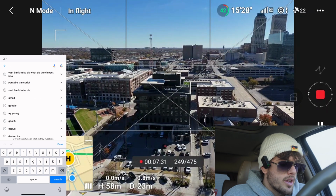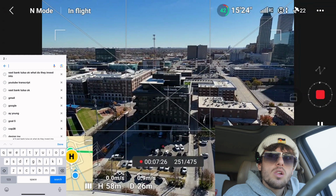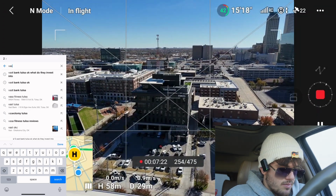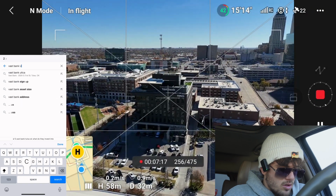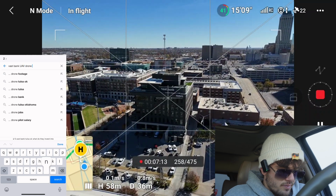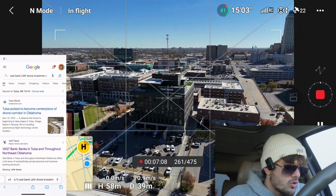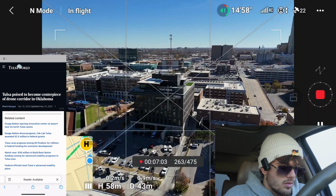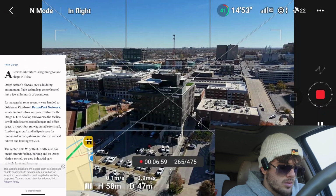Okay, so recording. Vast Bank. Here we go. I want to see what drone companies they have invested into. Boom. Tulsa poised to become centerpiece of the drone corridor in Oklahoma. Absolutely, right?